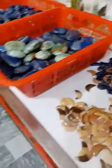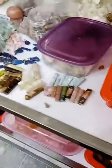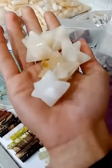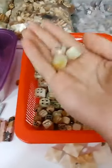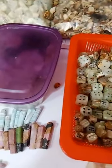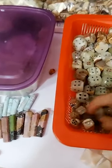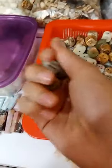Okay, thank you, no problem. I can go ahead. And the merkabas, you can see the smaller merkabas. If interested in these smaller merkabas, please write in the comment section. Thank you. And dice, 3 pieces for $1. If interested in dice, please write in the comment section. 3 pieces for $1.